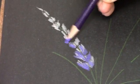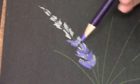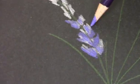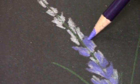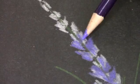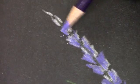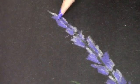So this is fun. There's no right or wrong to it, except to leave a little of the black paper still showing in places and leave a little of the white where you don't put purple all the way over it. You can fill in some of the black with your purple, fill in parts of the white with your purple, leave a little bit of white showing, leave a little bit of black paper showing. And this is going to make a really cool little purple wildflower here.